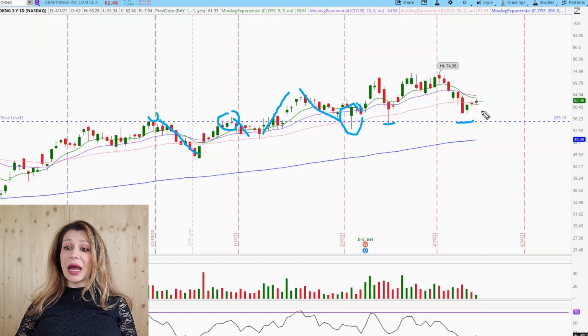We have higher highs, higher lows, a nice uptrending chart. Of course, we also know Cathie Wood is in this stock as well, so this is also something to keep in mind if you're following her and if you want to know which stocks she's invested in. Definitely this is one of the stocks in her portfolio. And also I like the fact, like I mentioned, that we have a very nice uptrending, strong looking chart with strong momentum.